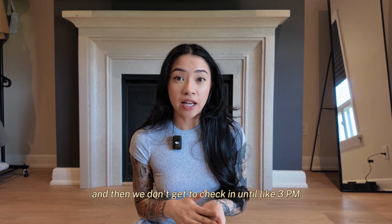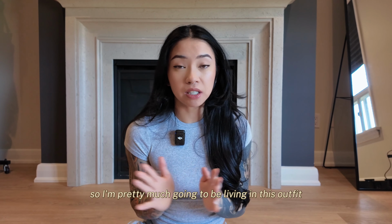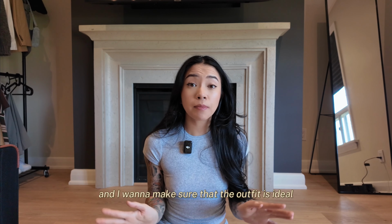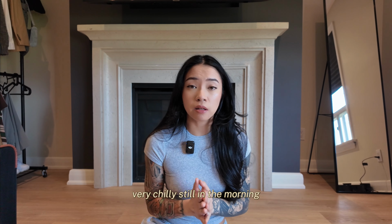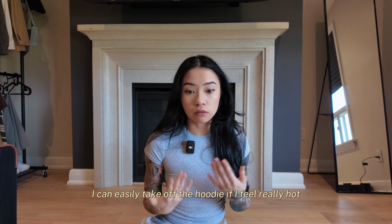When we arrive, we don't get to check in until like 3 p.m. that day. So I'm pretty much going to be living in this outfit. So I'm obviously going to wear something comfortable, and I want to make sure that the outfit is ideal for the temperature in Toronto, because I know it's going to be very, very chilly still in the morning, but I also still want the outfit to work for LA weather, which is warmer. So I can easily take off the hoodie if I feel really hot.